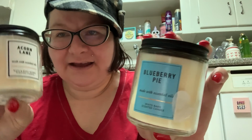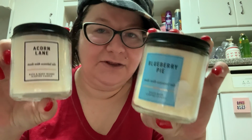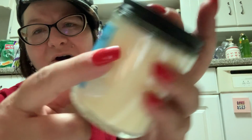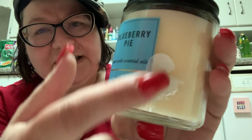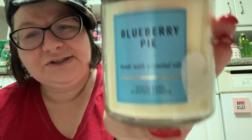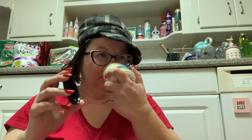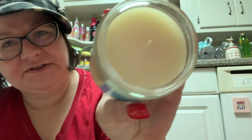They had it in both kinds. They had it in the blue label, and this is Acorn Lane, but they had it in the white label. So I figured, okay, I'll get the blue label, even though I don't know what's going on. Did this have the heart that said try me on it or whatever? So I got this Blueberry Pie candle, even though I hate blueberry scents. Does that wick look like it's off-center to you?